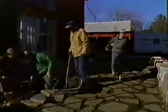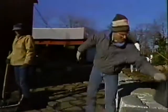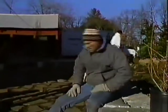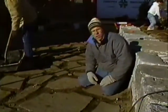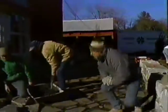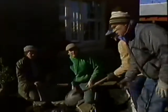Well, not only have we picked the coldest day of the year to finish our landscaping, but we're finishing up our granite patio as well. Now, to my mind, these pavers are set a little wide, and it's got a big gap here that seems to be filled with loam or dirt or something. Now let's go over and talk to Nick O'Hara and Brian Griffin and find out why.